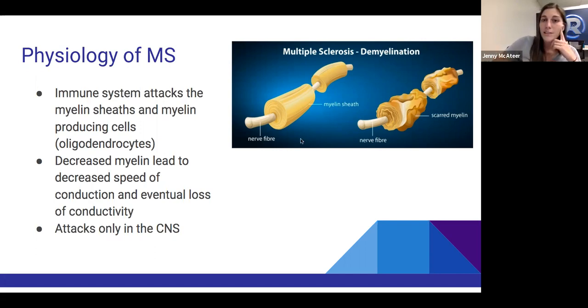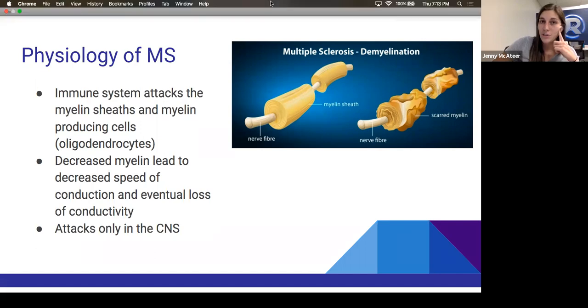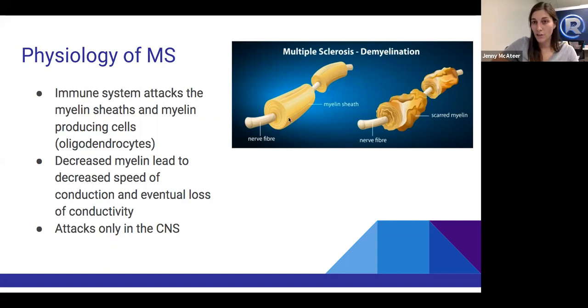Myelin is this fatty sheath that you can see in this picture here, and it increases the speed of conduction of our nerves. Nerves work with electrical impulses, and those little fatty sheaths make them quicker. So when our immune system attacks that myelin sheath, it's going to decrease the speed of conductivity, and if it continues, then eventual loss. It's like the circuit's being broken, that electrical current's not going all the way through.